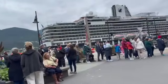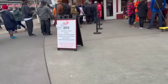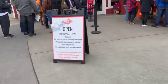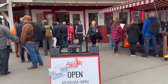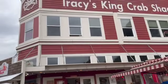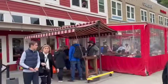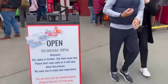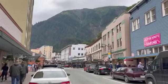A little bit further down, just beyond that, there was another place, and Gordon thought he might like to have some local seafood, and I wasn't really hungry. And so I said, well, you go ahead and eat, and I'm going to walk down and do a little shopping and just see what there is to see on down. And after half an hour of no one waiting on him, he got up and left and came and joined me. And so if you want good local seafood, I recommend Tracy's King Crab Shack. There's no leg in that title.